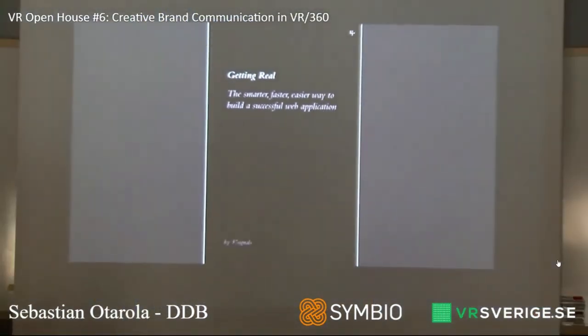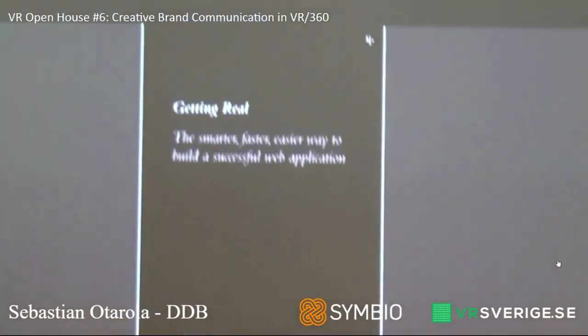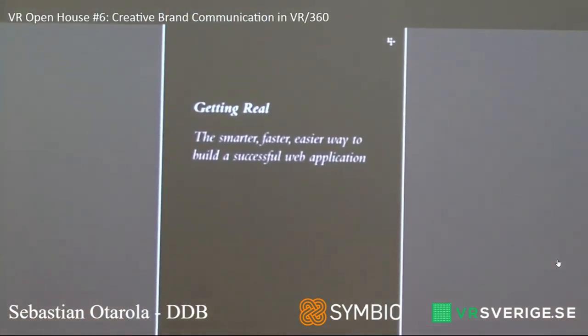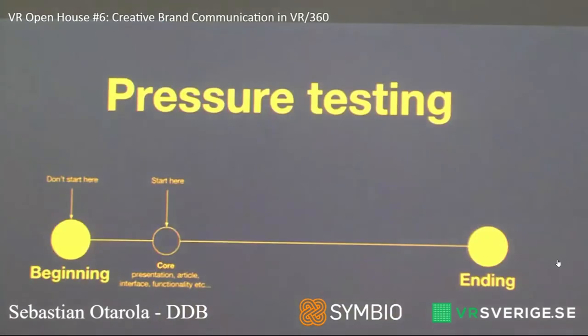And when you get stuck on those problems, if you haven't read this book, please do. It's called Smarter, Faster, Easier Way to Build a Successful X. Just ignore the web application. It's more a philosophy on how to focus on things that will add to the project instead of focusing on, I don't know, choosing colors, which sometimes is irrelevant for moving forward.